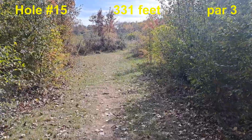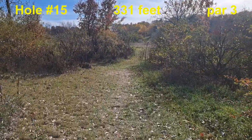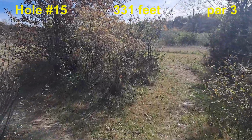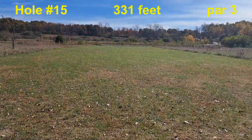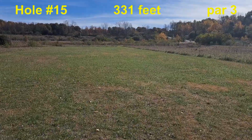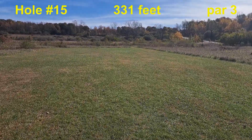After possibly the best hole on this course comes possibly the worst. This hole plays out of this little chute of trees, but once we get out of this little chute of trees, it's going to really open up, and after that, this hole is mostly flat, it's really open, and honestly, it's pretty boring.